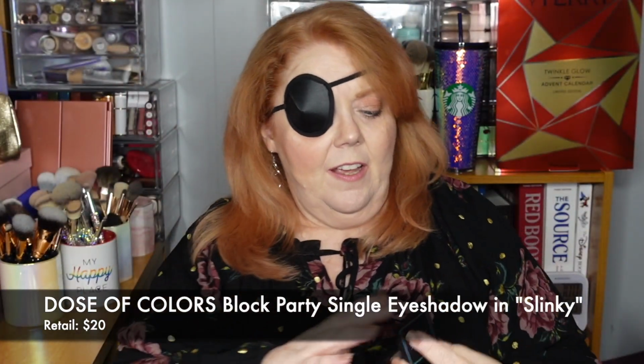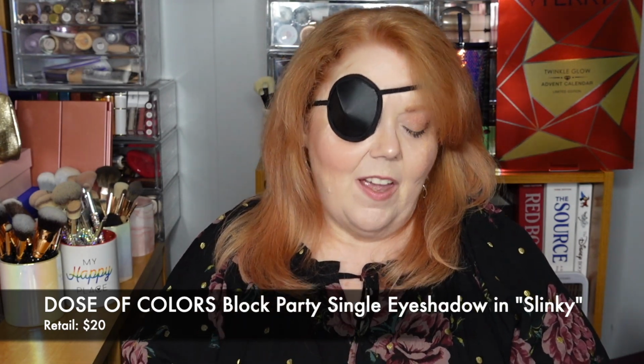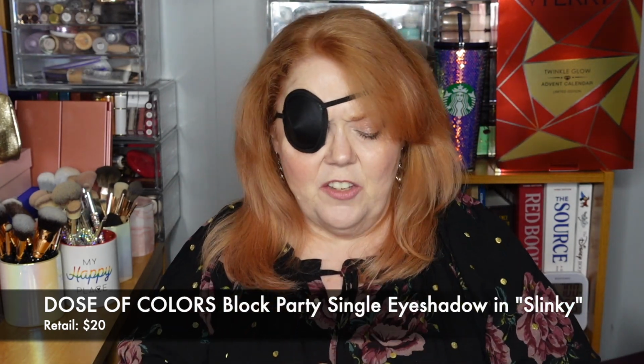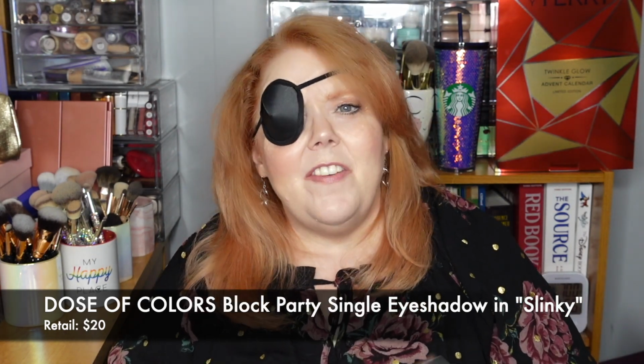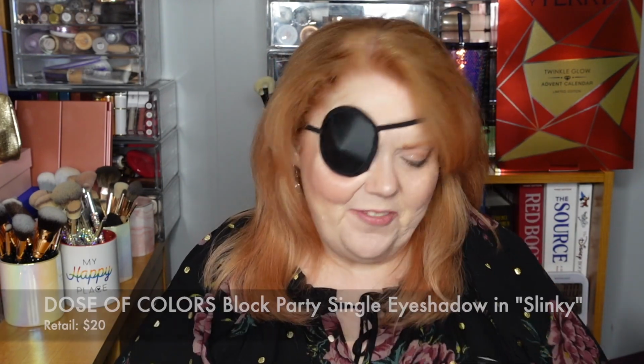That's very pretty. Retail on this is $20. I haven't tried these single shadows from Dose Colors. I don't know that I've had lip products from them, but I don't know if I've tried their eyeshadows at all. So let me know if you have.